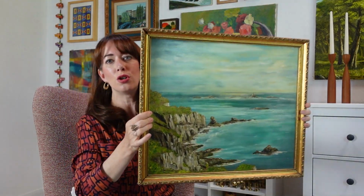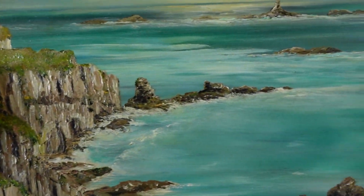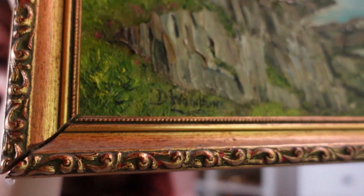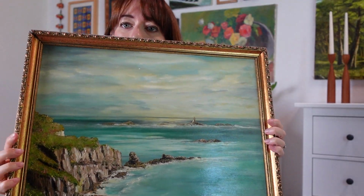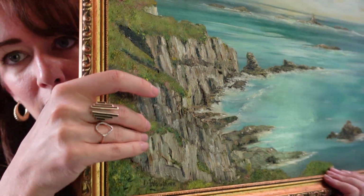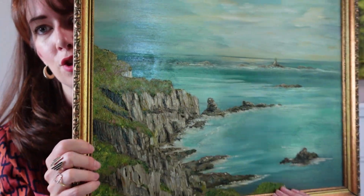So another piece of art that I got was this huge seascape. I thought this was absolutely stunning. Another original painting, very old. The artist signed in the bottom. I love the really ornate gold frame again. And yeah, I just thought it was beautiful. It has almost a little bit of a sheen. This part here is highly, highly textural. So I love that with an oil painting that is just so textural like that. So yeah, I thought it turned out really beautiful.